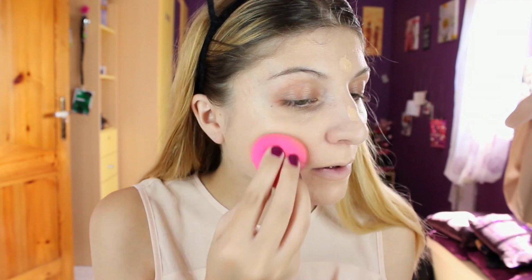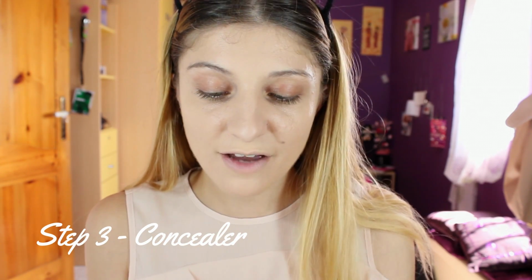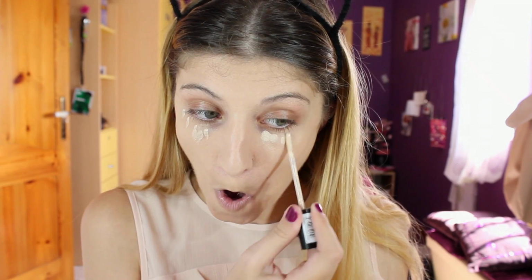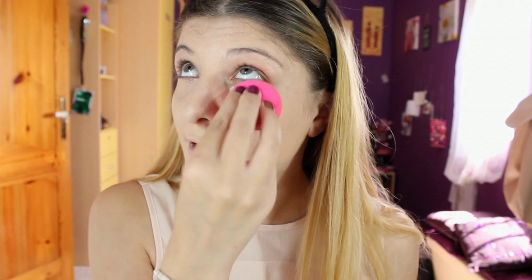Now we're going to be using concealer, and the concealer I'm going to be using today is the Catrice Liquid Camouflage High Coverage Concealer. I love this stuff. I'm just going to put some underneath my eyes, on my nose, my cupid's bow, and on my chin. Again, I'm going to use my Beauty Blender to blend that out, and onto my lids as well. This concealer really blends in nicely.